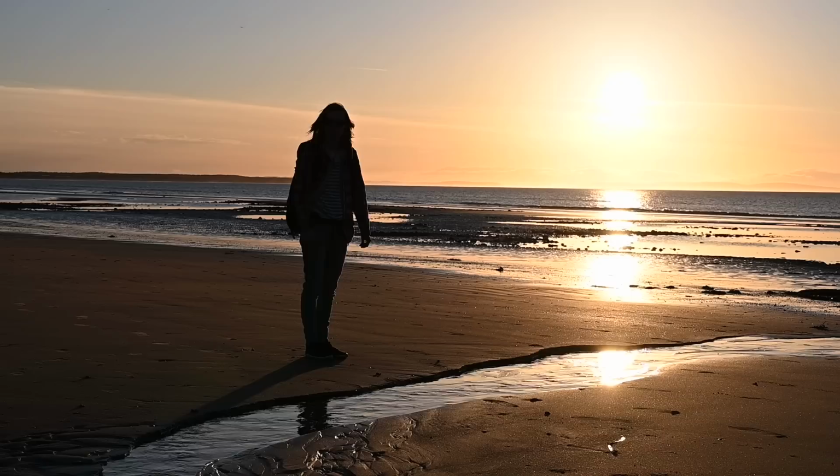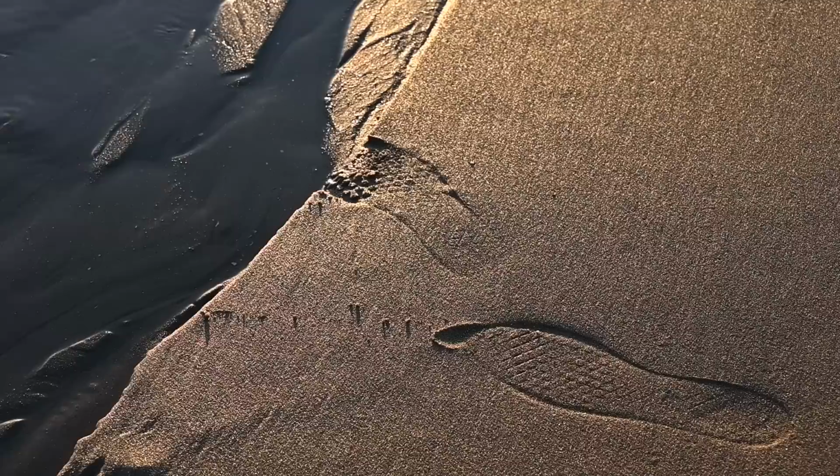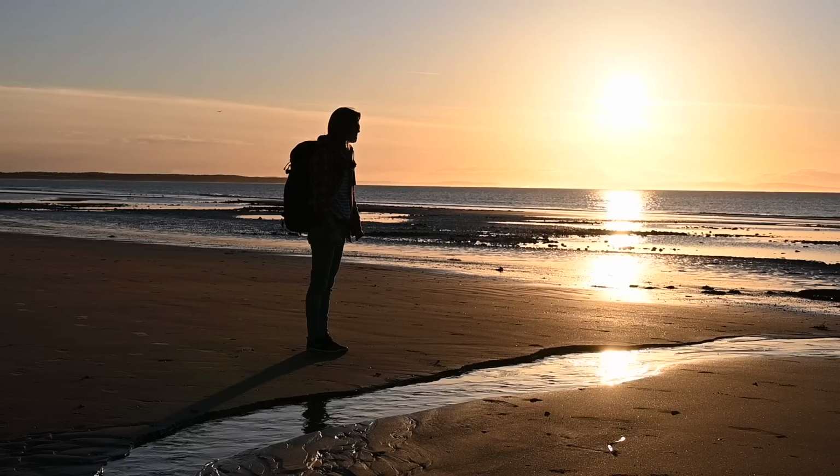This little stream here going into the sea. I was actually down here on the beach about 45 minutes ago when this was more pronounced, but the tide is still going out, so the water is becoming less and less. There's also a lot of footprints around this as well, which is a little bit of a nuisance, but you've got to work with what you've got. I feel like there's a photography opportunity here somewhere. The light is beautiful just now, so I'll see.